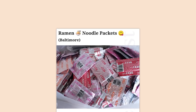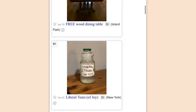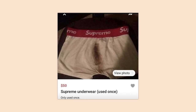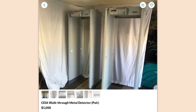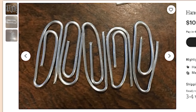Ramen noodle packets. Lots of noodle seasoning, 80 or more. I love the noodles, but don't use the seasoning packets. Chicken, beef, and shrimp. Free wood dining table. Liberal tears of joy. Okay. Supreme underwear. Used once. Yeah, used once quite intensely, I can see. Orange. $2. Walk-through metal detector pair. Wow, where in the world did you come by those? Handcrafted paper clips. $100. Man, out of all the things we didn't need to be handcrafted, here we are.